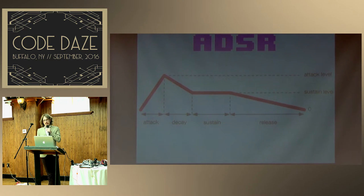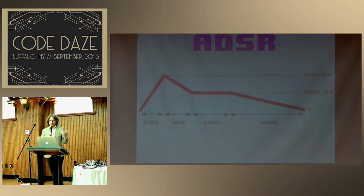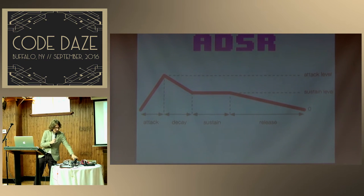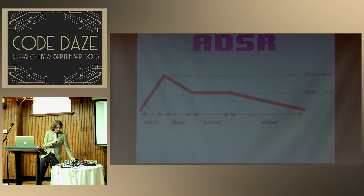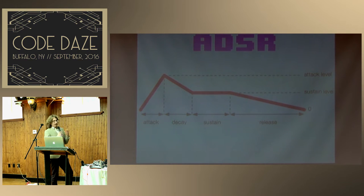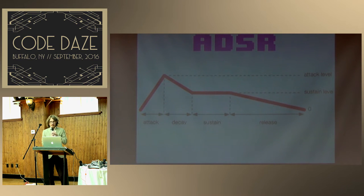I don't know how well you can see this, but an envelope is basically a way of changing the wave. Instead of it just being the normal triangle wave as you go along, we can affect the shape of it. So when you press the key, that's where it begins, the attack. And then when I let go, that's the end, where it says release. So that's note on and note off, that's the concept it's using.